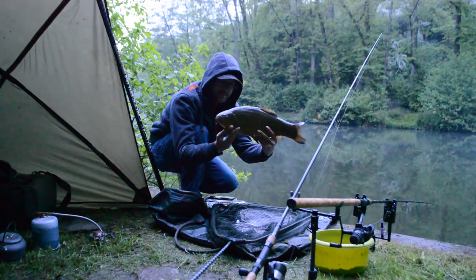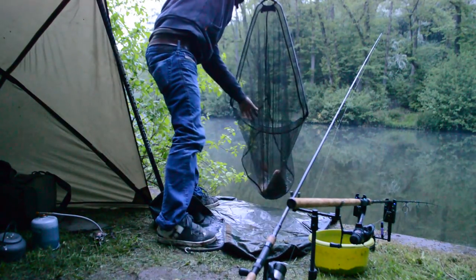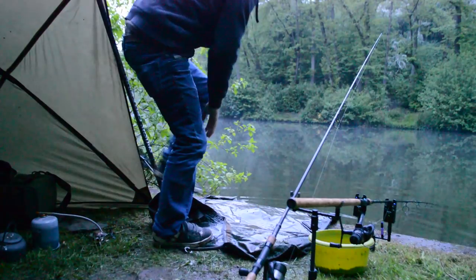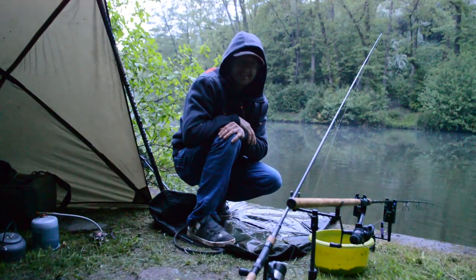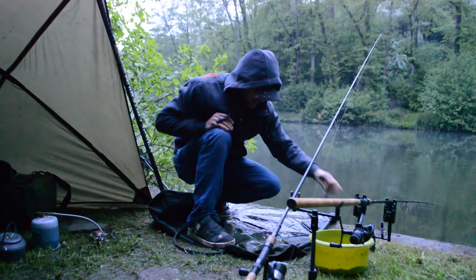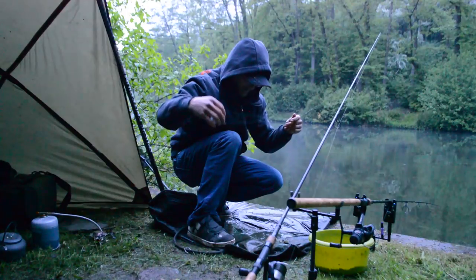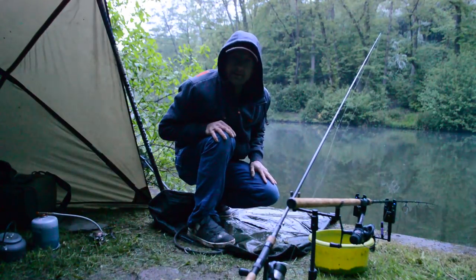That's a good three and a half, that one, I'd say. Nice long fish. It went quiet there for a little while and I just fell asleep, and when I brought my rod in, the little fish had nicked all my bait off. Probably sat there sleeping for an hour or whatever with no bait on the rod. Never mind. Alright, bit of a tangle. Sort that out and get that back out there.